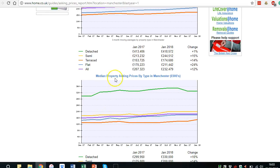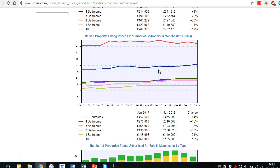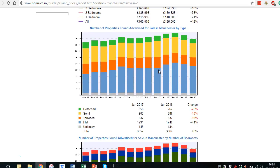Then if we scroll down, you've got information split up by median, also asking prices based on an average of bedrooms, and some further data here based on number of properties for sale. So all of this is great. All of this gives you some extra context to an area, and it will show you, obviously, the data how you wish.